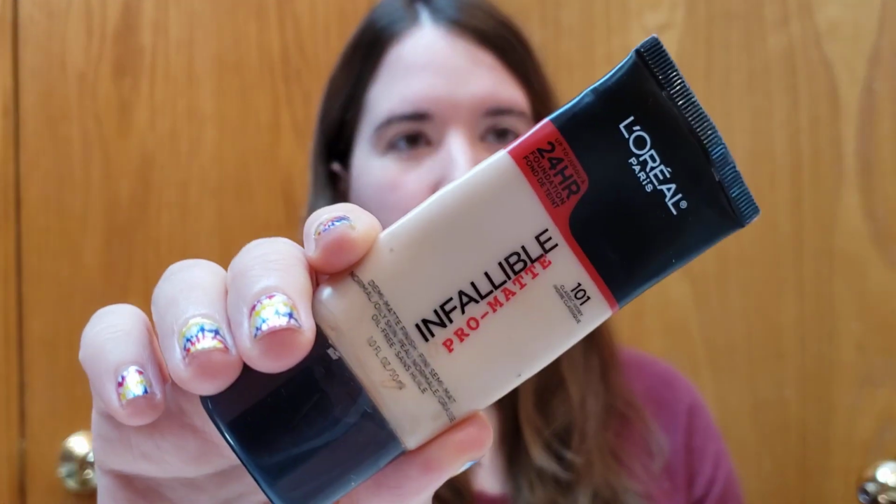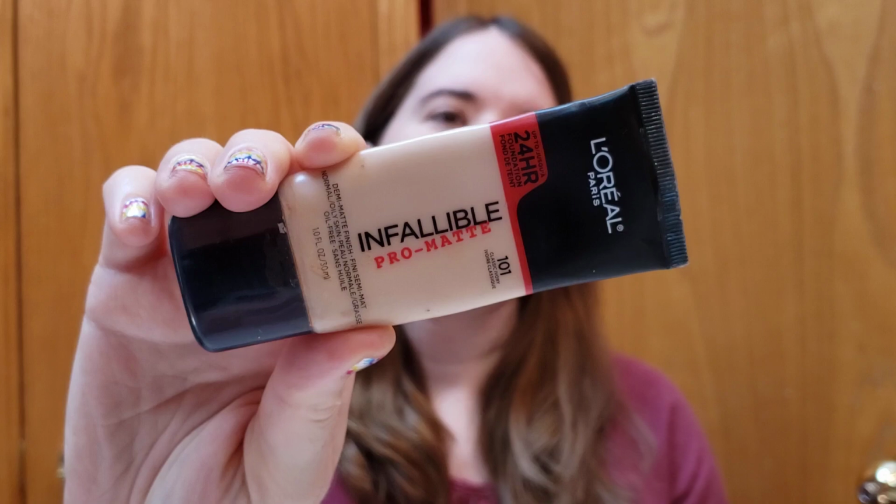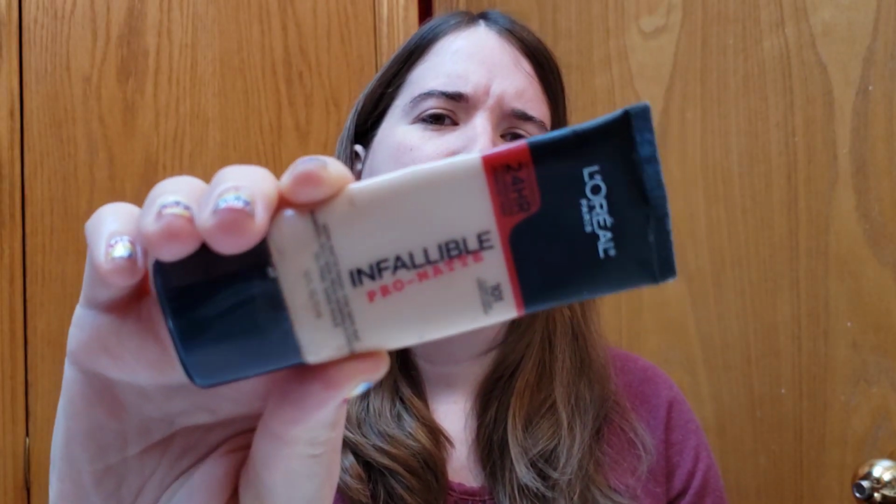My go-to foundation, which is very inexpensive, is the L'Oreal Paris Infallible Pro Matte Foundation. Looks like this. You can find this on Amazon. I think you can find it at Target, maybe Walmart, but I usually order mine on Amazon. I'm using the Classic Ivory shade 101, and I do believe I mixed this with a little bit of shade 102, which is just a little bit darker for summer, and my bottle was getting empty. That's why I kind of mixed it and combined it.